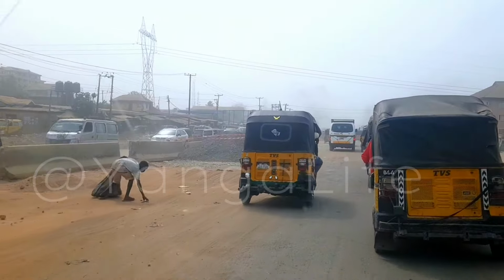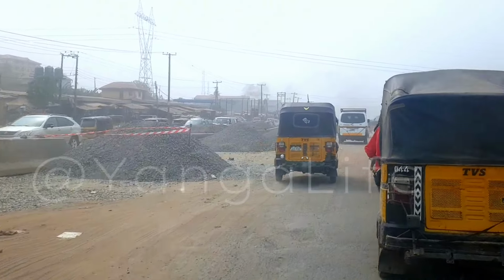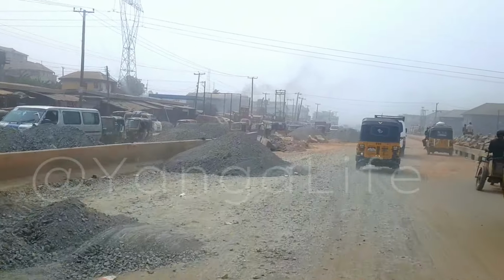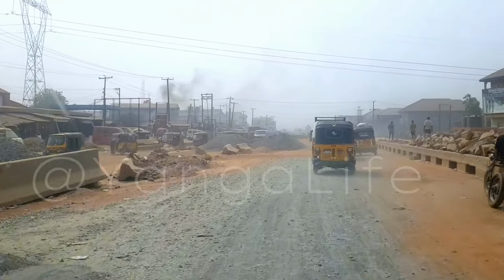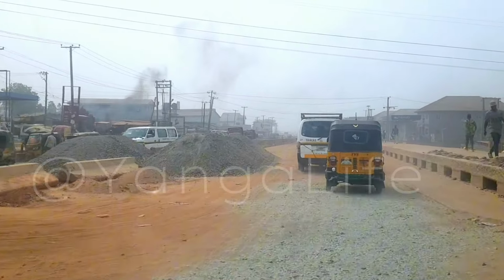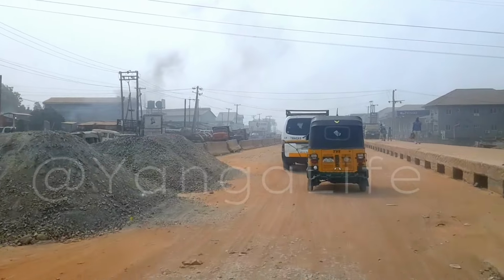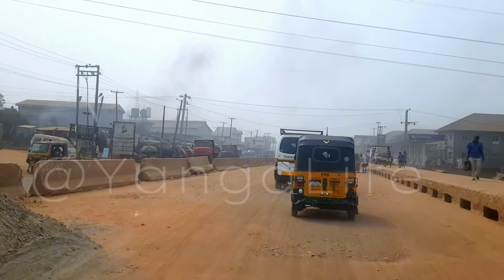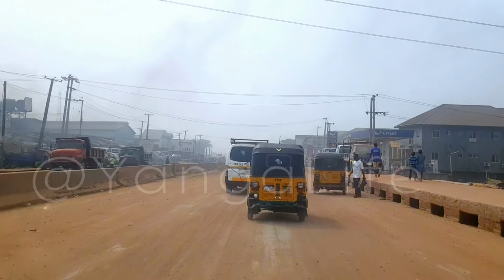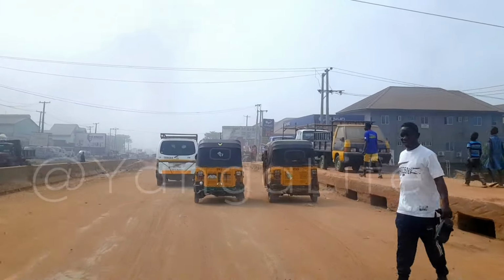Then this has been a very bad place when it comes to this Owerri Road. Like I said, once this flood channel is not cut right, there is nothing reasonable going on here. And that's why I said the state government is supposed to have handled this road by themselves. I don't know why some of these things we try to shy away from.